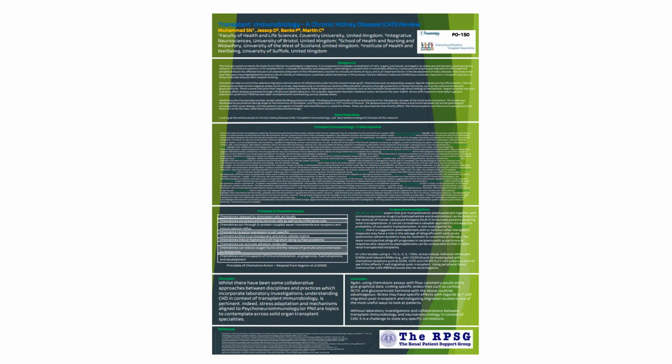Wherein there will be an overview on this particular research poster presentation for the International Paediatric Transplant Association, or IPTA 2023. This research poster presentation looks at transplant immunobiology, and in context of a chronic kidney disease review.